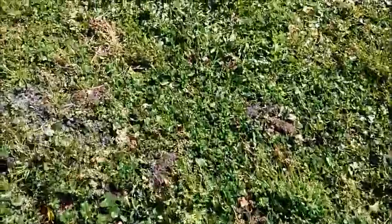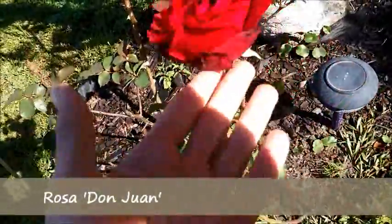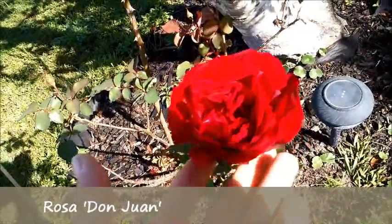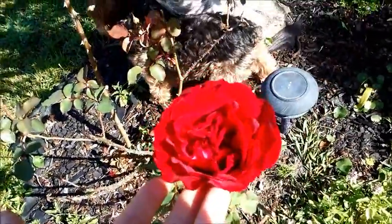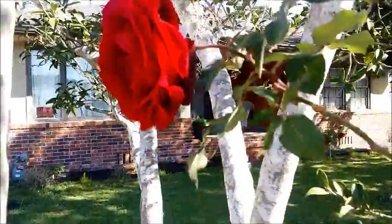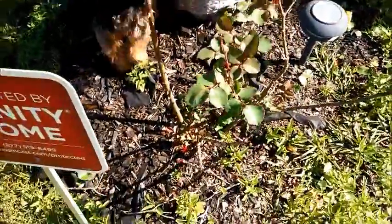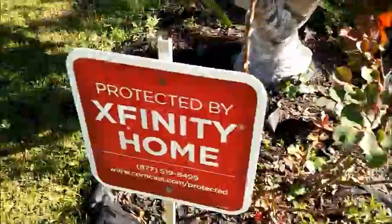Let's see what we got. This is Rosa Don Juan, and man, does that smell good. This thing was blooming the day after Christmas. And it's very, very fragrant too, especially when it's warm outside. And it's just eaten up with buds. This is probably the best rose I have ever had. Of course, it's the only rose, the first rose I ever had.